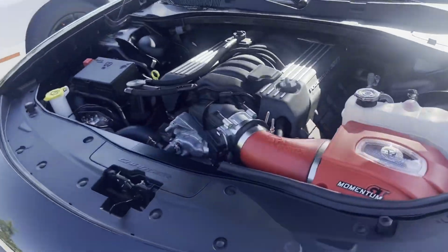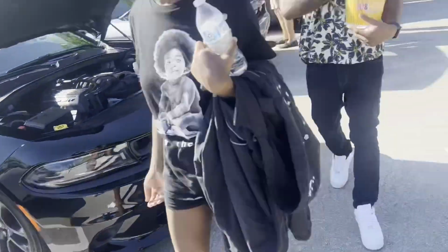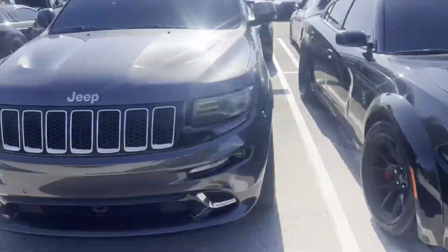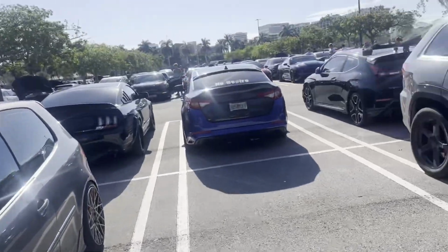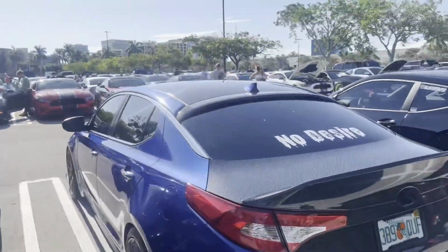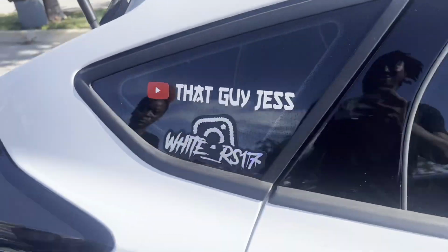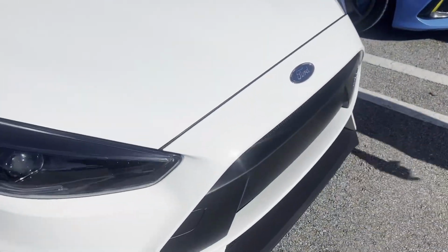Cars and coffee. Oh, it's more than cars and coffee. It's cars and chicken too. All that. It's our tea right here. Sheesh. Seeing dude, he was over here at the last car meet. Not cars and coffee, but he was at the other car meet. Guys, follow that guy, Jess, on YouTube. Nice car, man.